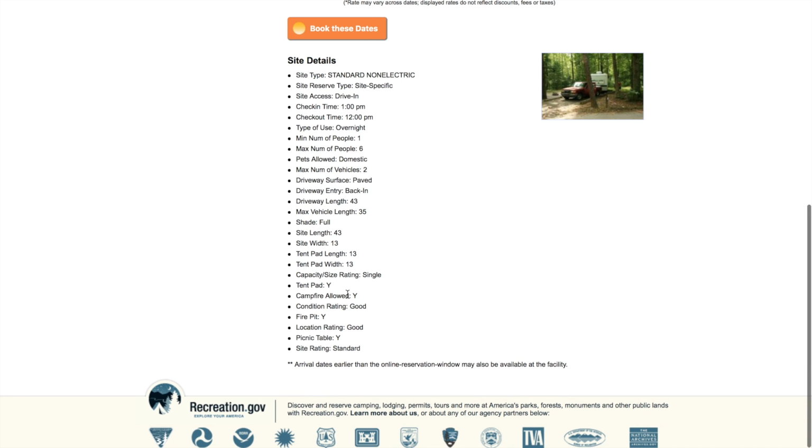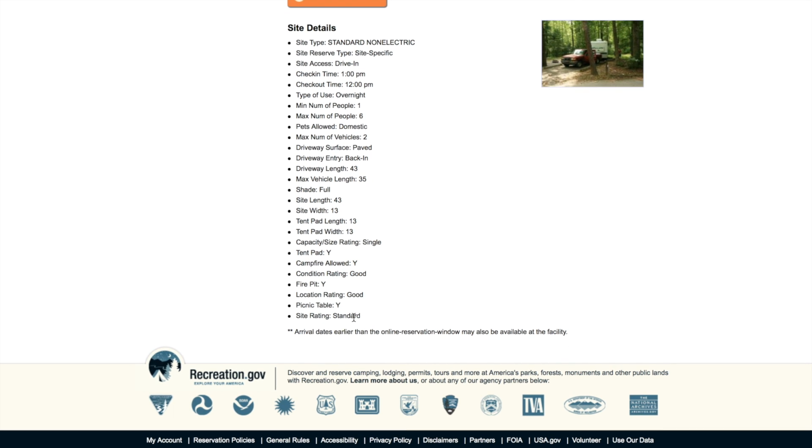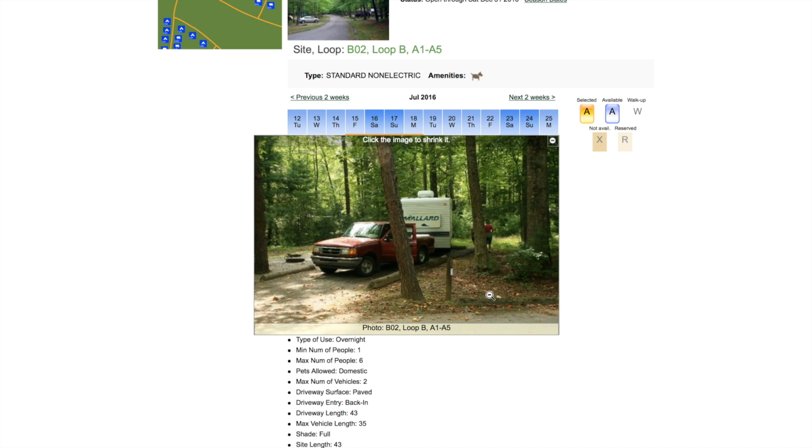There's a tent pad there. Campfire is allowed. It's in good condition according to them. Location rating's good according to them. And it's just a standard site. So it does have a picnic table and it does have a fire pit. So it gives you all that information. Now if you want to see what the site looks like, click on that picture and it opens it up a little bit bigger. So it shows you.